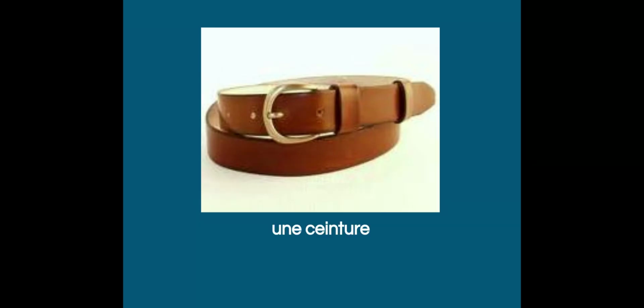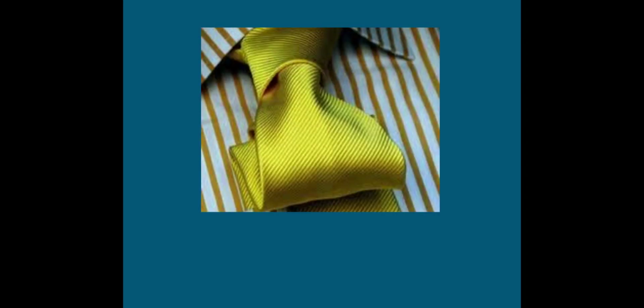Okay, la prochaine mot de vocabulaire, c'est une ceinture. Une ceinture. Go ahead and say this word after me, okay? So we have une ceinture. Excellent. Une ceinture is a belt. Une ceinture, belt. Okay? Notre prochain mot, our next word, c'est une cravate. Une cravate, et ça, c'est une cravate ici. C'est une cravate. So, une cravate is a tie. A tie.